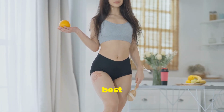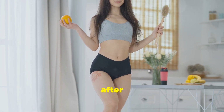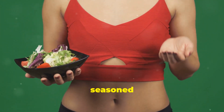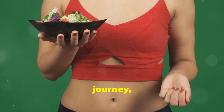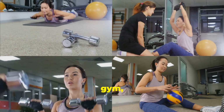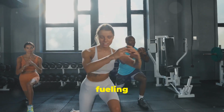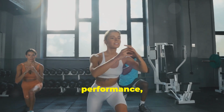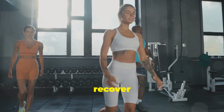Today I'm diving into the best foods to eat before and after your workout to maximize your gains and recovery. Whether you're a seasoned athlete or just starting your fitness journey, what you eat can make a huge difference. Whether you're hitting the gym, running, or doing yoga, fueling your body right is key. The right nutrition can enhance your performance, keep your energy levels up, and help you recover faster.